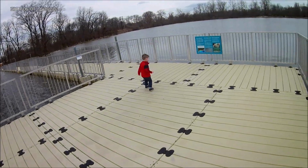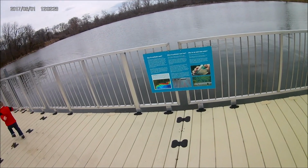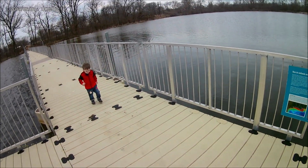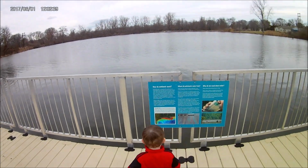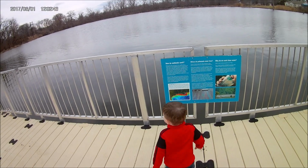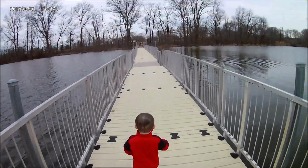Wait for daddy. We got to wait for me. You got to read the signs. Come here, look at the sign. Did you read the sign? What's that sign say? Let's go. Hey, you say hi to everybody? Hi, everybody. No? Too excited, huh?